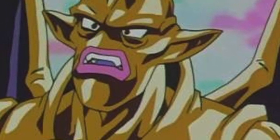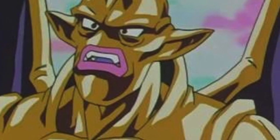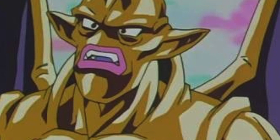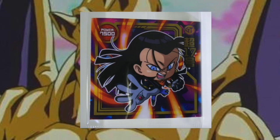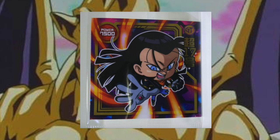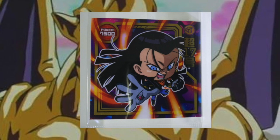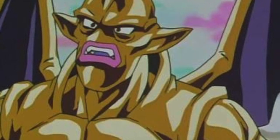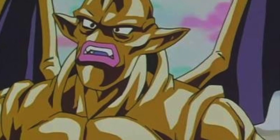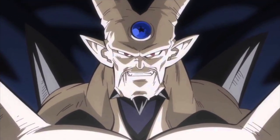There is also a sticker for Super 17 from the Super 17 arc, one of the worst arcs in all of Dragon Ball if you ask me. Anyway, this particular sticker has a power of 7,500. I do believe this is representing Super 17 when he first came onto the scene, because we know Super 17 absorbed energy from key attacks and got stronger via that means. Dragon Ball Super did Android 17's return significantly better if you ask me. Anyway, on to the Shadow Dragon arc.